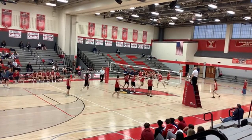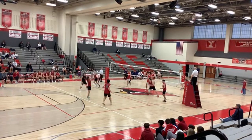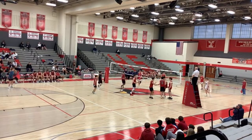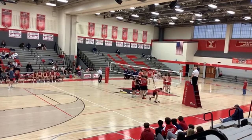And he serves again with a spinner. And out of system, and they make it over. Luce digs it with an attempt. Oh! I don't know what happened there, that was a little unfortunate.